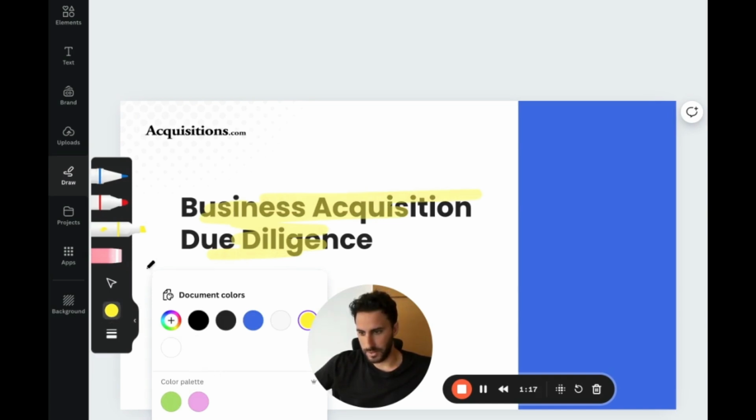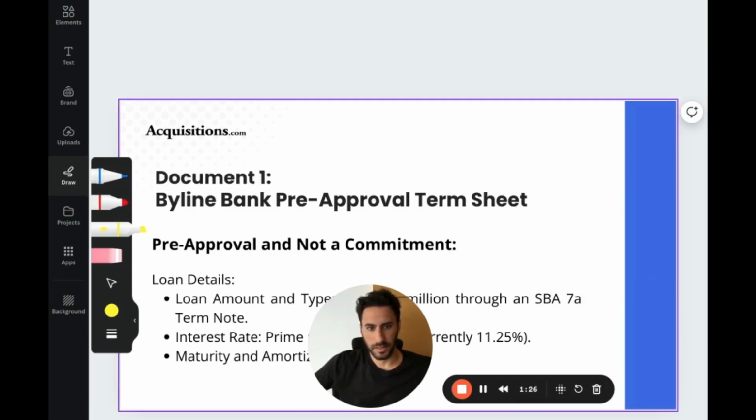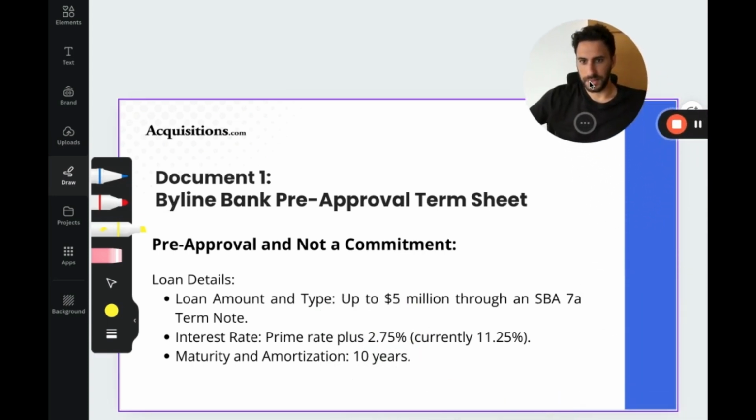I'm also going to play around with this kind of a tool that looks interesting. And thank you to the team that helped me create this presentation. So let's get started with the Byline.